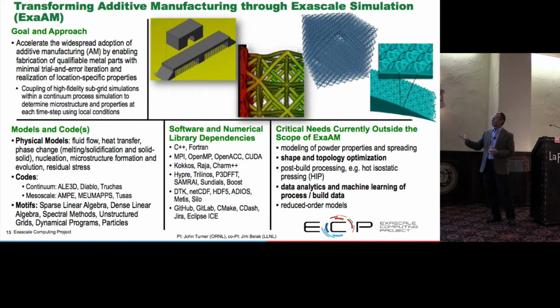And we're going to do that by coupling high-fidelity subgrid simulations, mesoscale simulations, within continuum models that can do the melting, solidification, residual stress, so continuum level simulations to get more accurate local properties, and then ultimately more accurate, full parts.